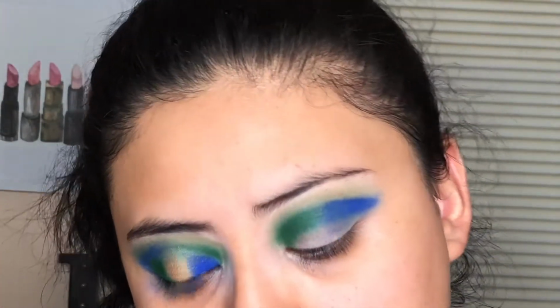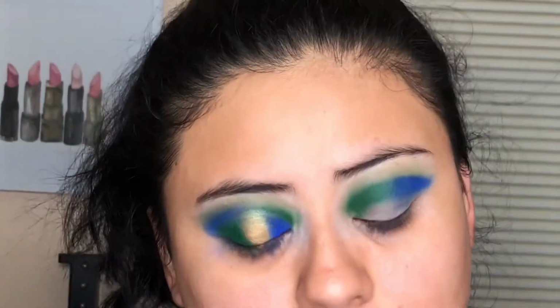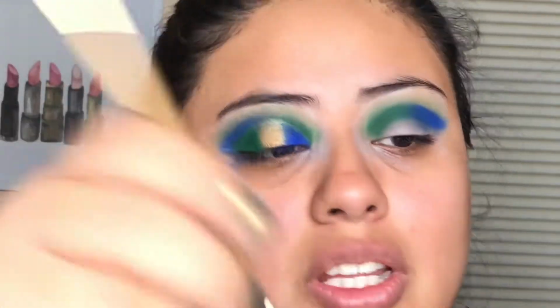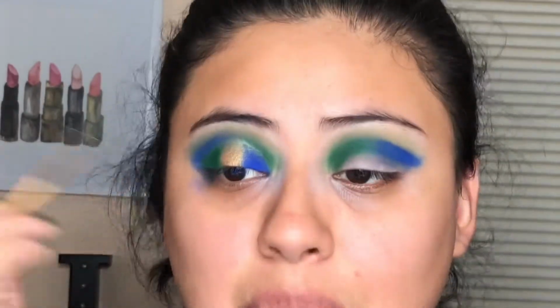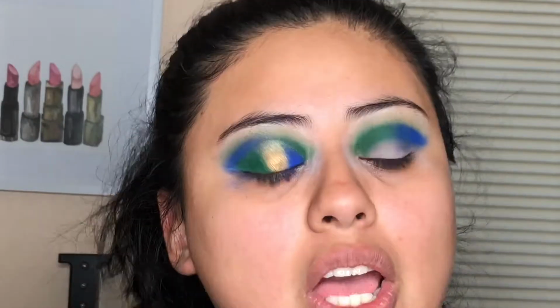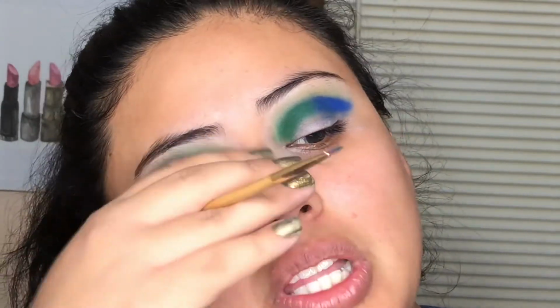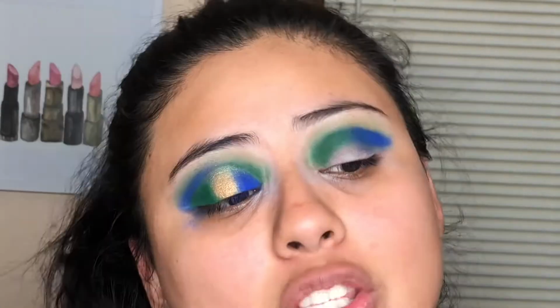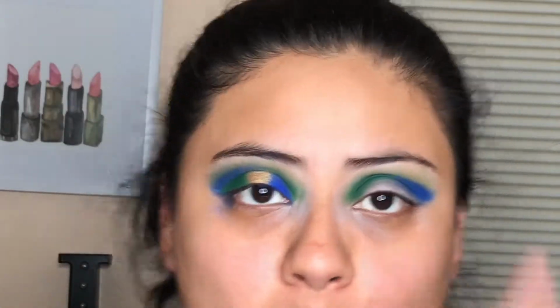So I went ahead and took a little bit of this other shade, which is this one right here. I got a small brush, like this one from Tarte, and I just put that right there to blend those two colors. I feel like that shade is a mixture of blue and green, so I put it there as a transition so it doesn't look so rough with that gold shade. So I'm gonna go ahead and do the other eye, and I'll be right back.